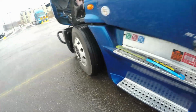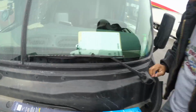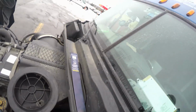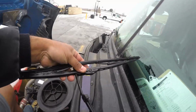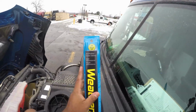Let's put the wiper blade on. We're gonna put the wiper blade on right now. I don't know why this was streaky. Just recently bought it, but I don't know. Take this one out. Freightliners use 24-inch.